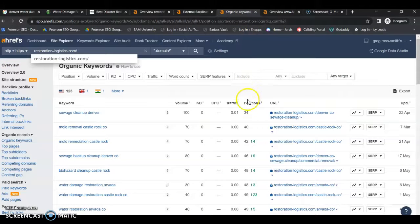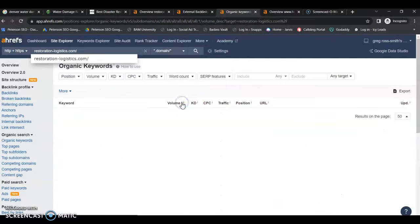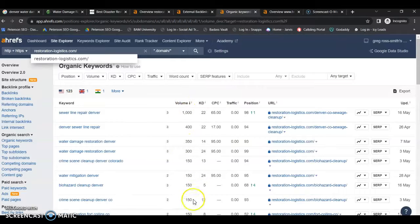Quickly looking at your keywords, you have 0 keywords that are on the first page. This is your highest ranking, sewage cleanup Denver. This is position 34, so you're back about 7 to 8 pages at least. There's a ton of volume available, so you're missing out on a ton of traffic by not being optimized.